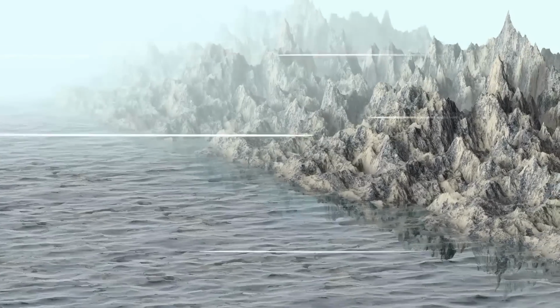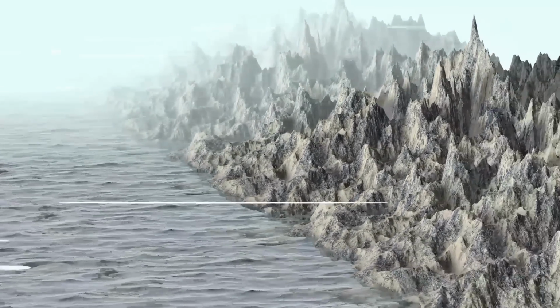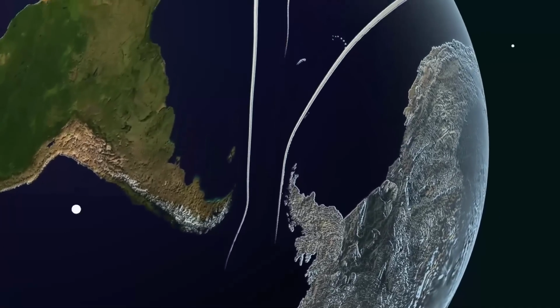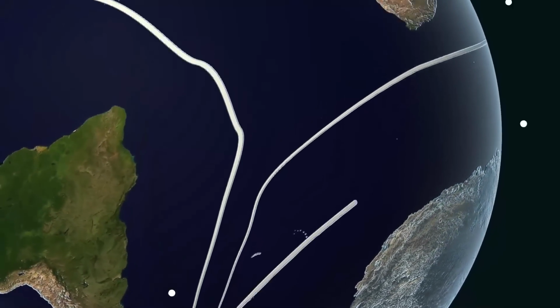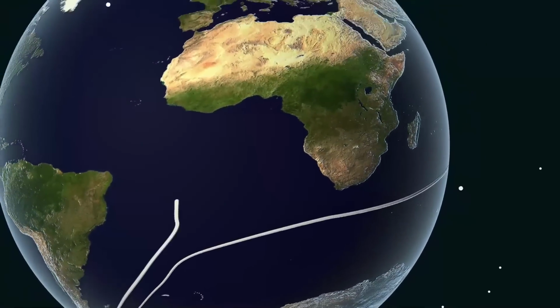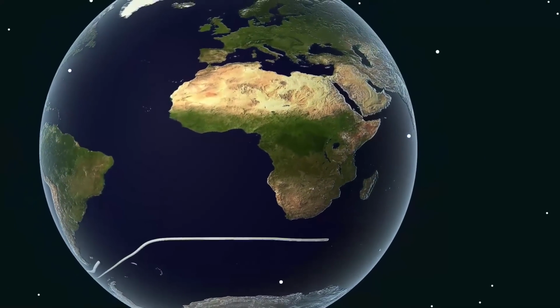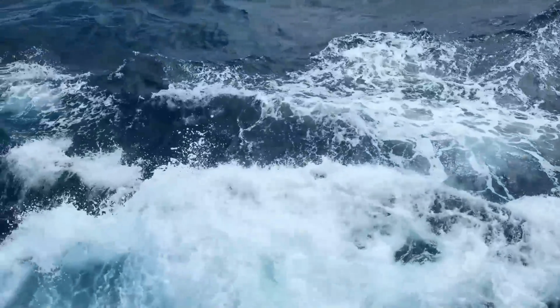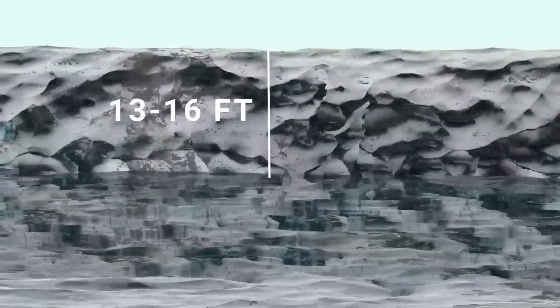Land slows down winds, which is why storms hitting Ireland and the UK get weaker as they move east. But Drake's latitude is the only place where winds can blow all around the Earth without being stopped by land. So they keep getting faster. These strong winds turn into huge waves that can hit ships really hard, normally around 13 to 16 feet tall. They're much higher than waves in the Atlantic.